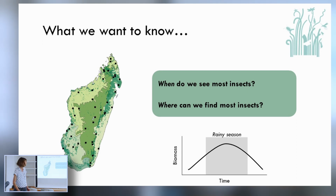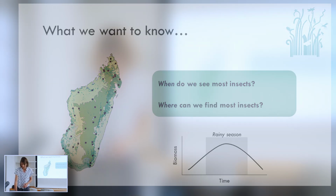And then the second question that we wanted to look into is, where can we find most insects? So do we see at certain locations in Madagascar more insects than in other locations? And why is that? Is that, for example, because there are different climates in the different locations?